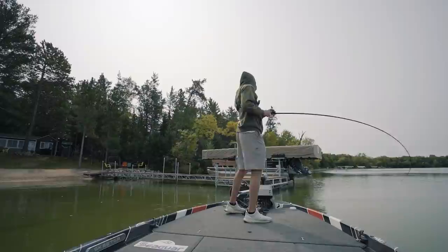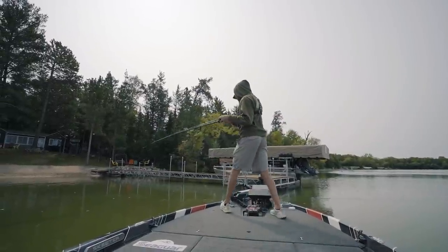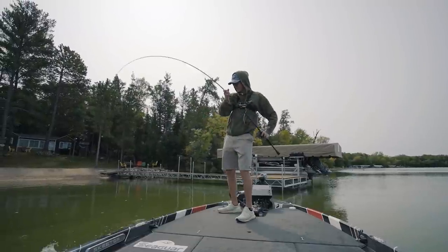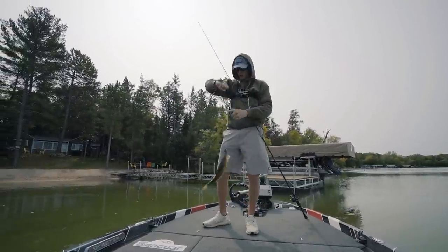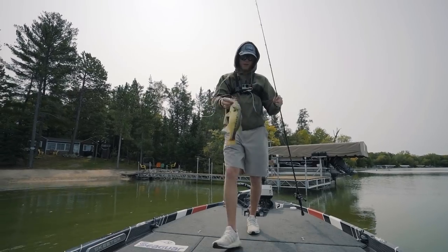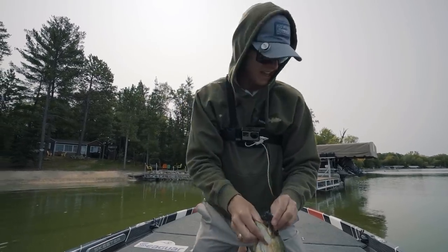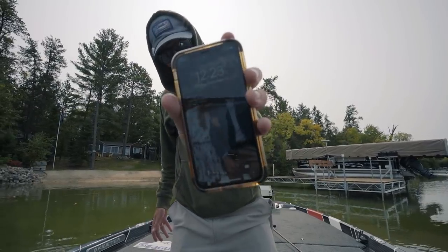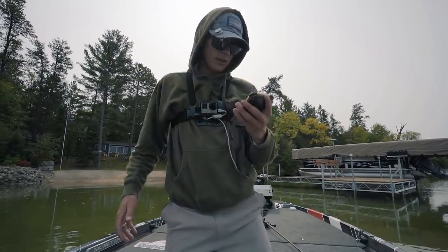There's one. Oh gosh, hello. Hello. Ha ha, 27. Doing its thing. Bring it up in here. All right, that fish might cull. Well, I don't know. I'll weigh him just for fun. No, never mind. 1.42, release is what it's telling me to do.